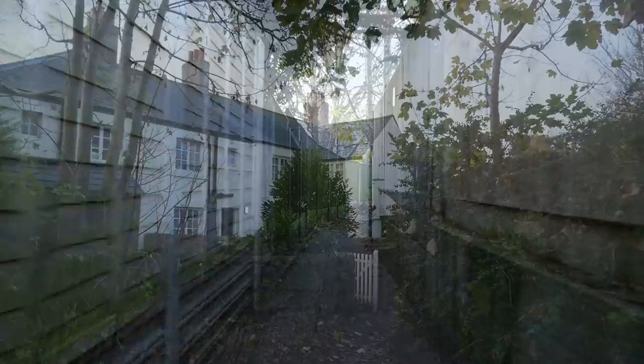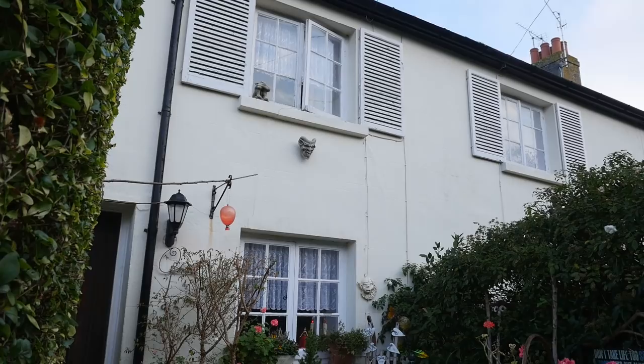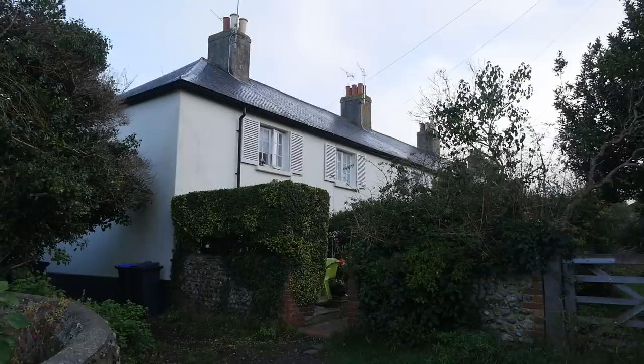So I believe these are the Malthouse cottages, which down this little area here, these cottages were built from an old Malthouse converted at the end of the 19th century into houses. So there was a maltings here, which one can assume then that the local farmers, probably turning the barley into malt to make beer. So the local farmers in the area probably were growing the malt. I've never been down here before, so this is all very interesting and quite illuminating.